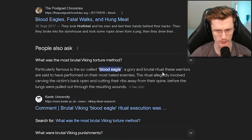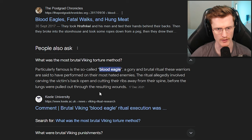Blood Eagle, a gory and brutal ritual those warriors are said to have performed on their most hated enemies. The ritual allegedly involved carving the victim's back open and cutting their ribs away from their spine before the lungs were pulled out through the resulting wound. And they were like hung over the shoulders or I don't know. If that's true, that's mental.